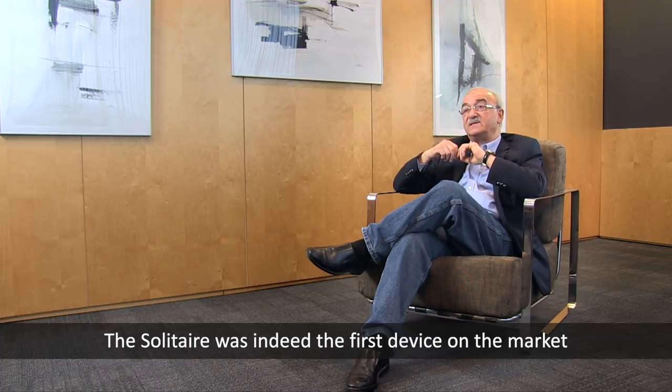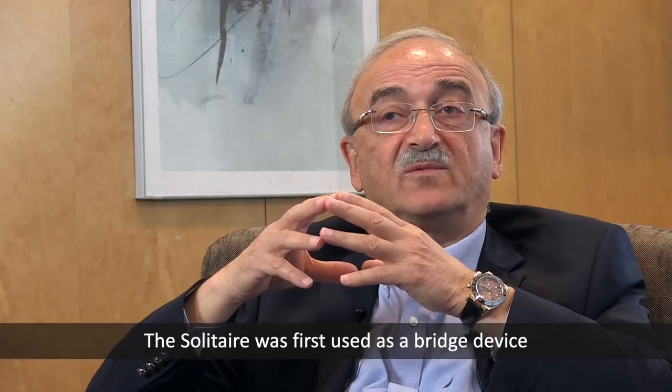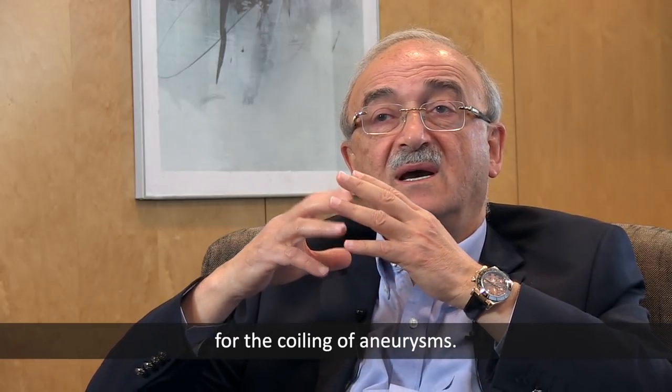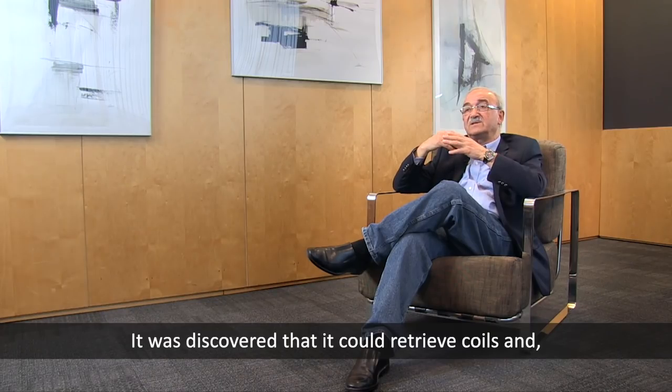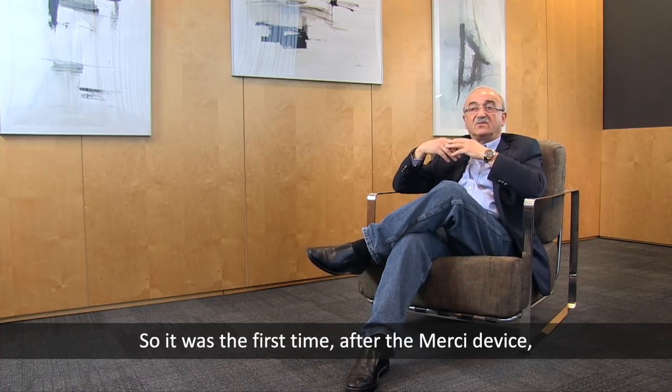The Solitaire was indeed the first device that was coming on the market to allow us to retrieve clots from the intracranial circulation. The Solitaire was first used as a bridge device for coiling of aneurysms. And then it was discovered that it can actually retrieve coils and subsequently retrieve clots. So it was the first time after the Mercy device.